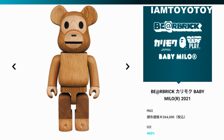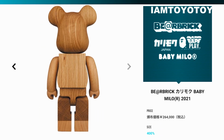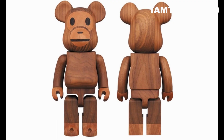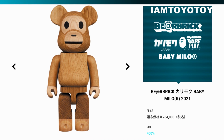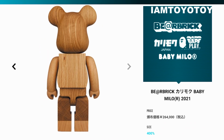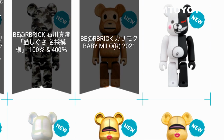And next up we've got baby Milo, and this one is the 2021 version in wooden form. So previously they've also released another wooden form, but if I remember right, the colour is a bit darker. So this one is just a little bit lighter. I don't think there's any other differences to the BEARBRICK as a whole because of the Milo character being a very simplistic character anyways. And next up we've got the Monokuma as well as the Atmos Coca-Cola.